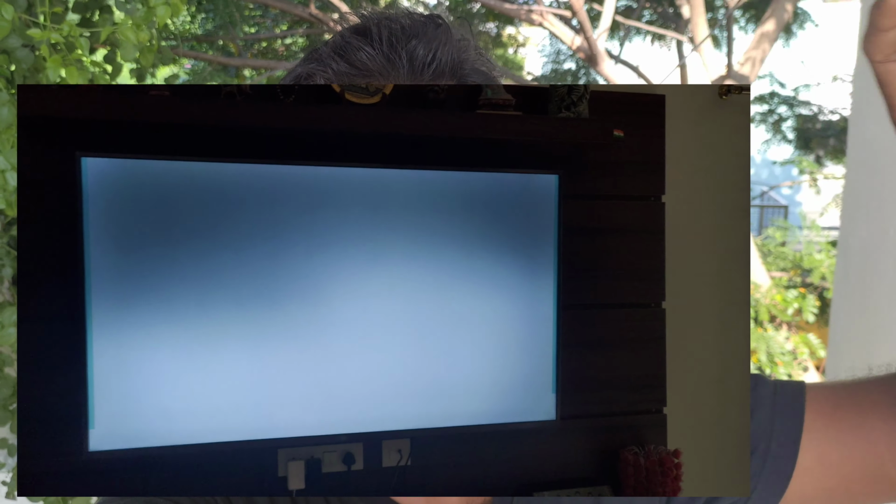But until 350 days, it was working fine. After that, I started to see black shades from the top of the screen. I thought, okay, maybe some internal cable issue. But after 2-3 days, it started to build up, and the black shades occupied around 50% of the TV from the top side.